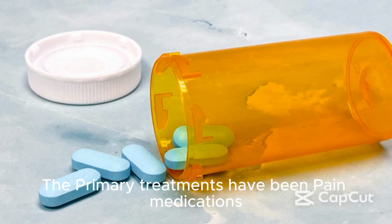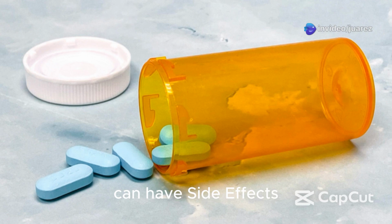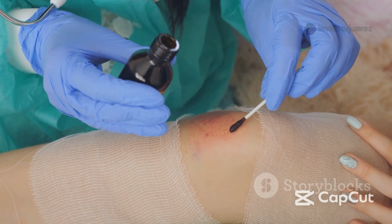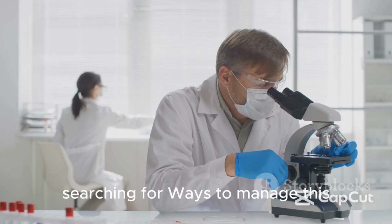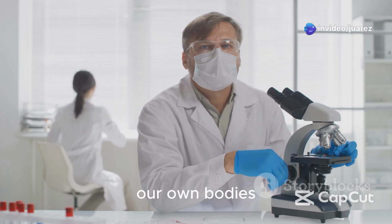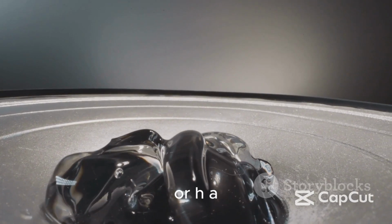For many years, the primary treatments have been pain medications, which, as we know, can have side effects, or invasive surgeries like joint replacement. This has created a critical need for safer, more targeted therapies that can bridge the gap. We are constantly searching for ways to manage this chronic condition effectively, and one promising answer comes from a substance our own bodies produce. This substance is called hyaluronic acid, or HA.